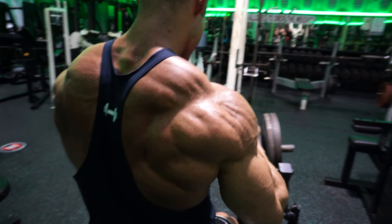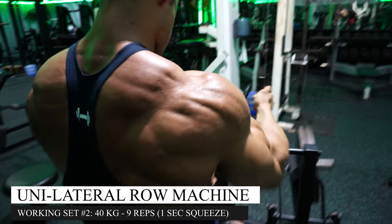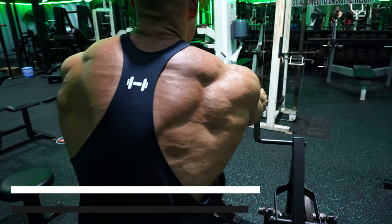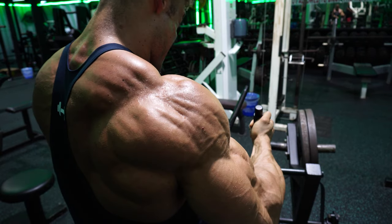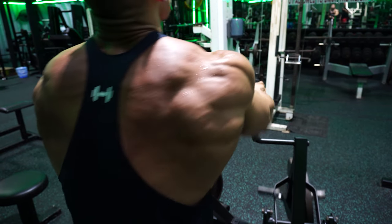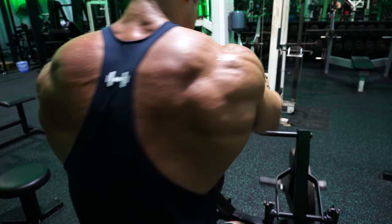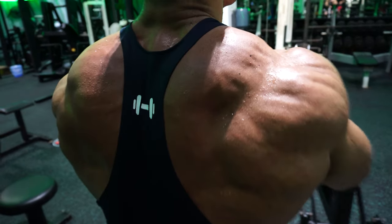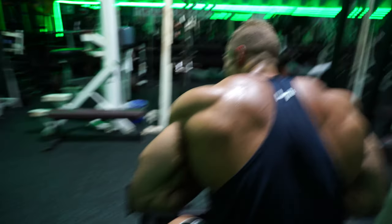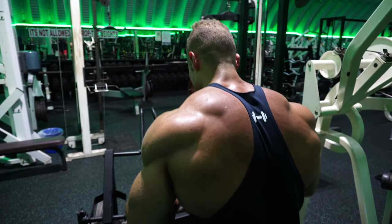Now the next movement is a unilateral movement, and I'm going straight to working set number two. So the first working set was simply, again, 10 to 12 reps until failure on this movement. However, this one is with a squeeze, just a 1 second squeeze at the very end, to make sure that the weight that I'm using, I'm able to control. So doing a unilateral movement also allows you to work on the weaker side of the back first, and then the stronger side. Now, honestly, for me, the left side usually is a bit weaker, but in this instance, it didn't really matter. Probably has to do with being at the end of prep. You don't really have full strength anyway.